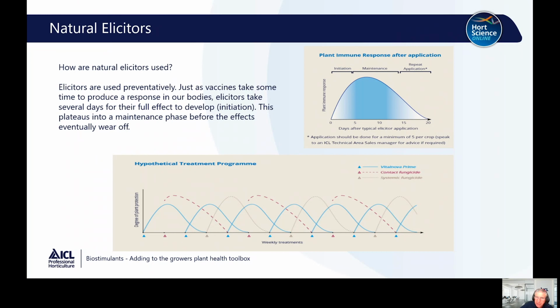And that's where we need to go back to repeat applications. So on the right-hand side, you will see the plant immune response after application. So you can see initiation into maintenance, which is at the maximum level of effectiveness. So we're there at around 7 to 10 days. And then you can see the curve then drops down very quickly. So by the time we get to 15, 20 days, there's probably not much activity going on at all. So the repeat application really needs to be between 7 to 10 days, and then you will be able to see that you're keeping it at the maximum level of response within the plant.